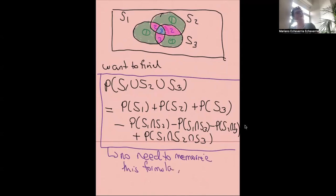Okay, let's do an example with this formula, which is kind of interesting. I like this problem. And this is the last formula that I wanted to include for the exam, just in case.